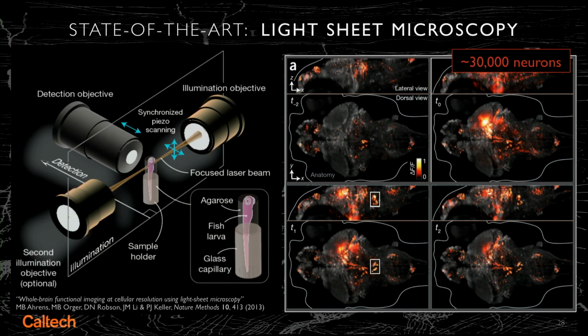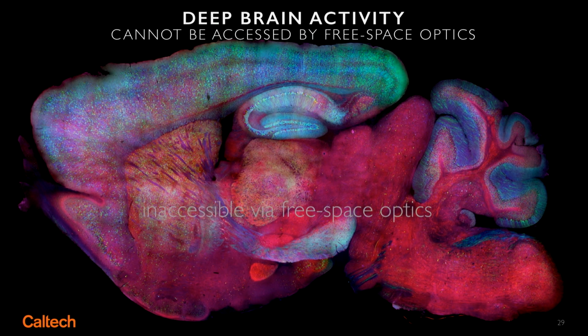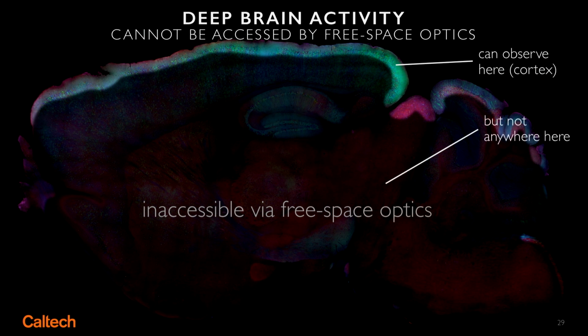The state of the art is quite remarkable. In the last couple of years, the ability to resolve the real-time activity of 30,000 neurons has been demonstrated. But there's a catch, a significant limitation. You've got to get the photons in. And this has only been demonstrated with little organisms that are about 1/3 of a millimeter in cross-section. If you apply this to the mouse brain, most of it's opaque. We can't actually get information deep. So a new paradigm is needed.